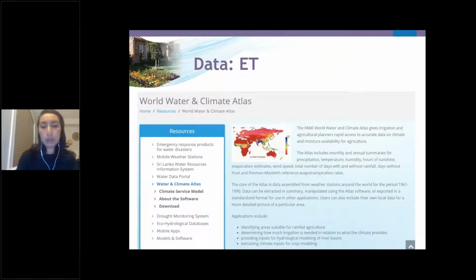Just a little bit of background in terms of where the data is coming from. The ET was gathered from the World Water and Climate Atlas. We've gathered data from 1961 to 1990 for the ET, and then also have paired that with precipitation data from the same years. And with pairing those two, the tool then calculates, when you input your zip code, what the ET is for each region, and the result is the peak month, or the assumption that the tool will be working under the peak month.